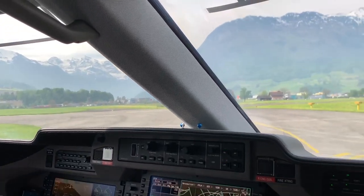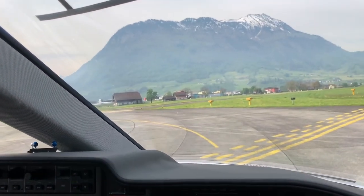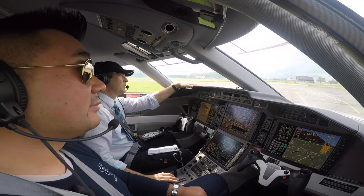Pilatus 124 is ready for departure, holding short 06. 124, expect departure in 2 to 3 minutes.